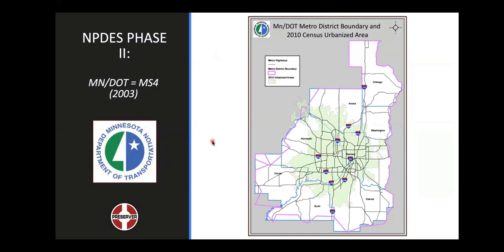So just a little bit of the story on how it was developed, because I do think it's interesting. MnDOT really started with MnDOT becoming regulated under the NPDES Phase 2 requirements and became an MS4 in 2003. They're supposed to show that they're providing as much treatment as possible, water quality treatment of stormwater. So they said, well, we already have a bunch of ponds, which they can estimate removal efficiencies for.